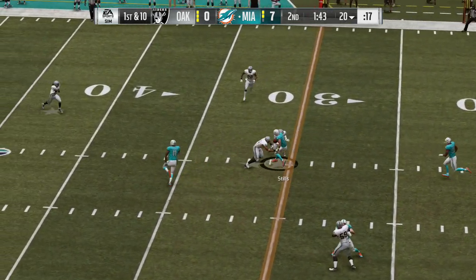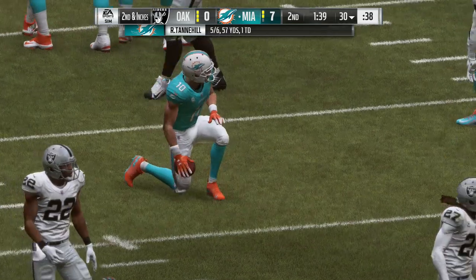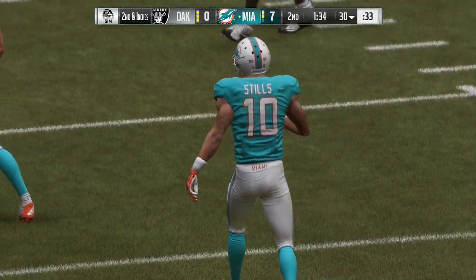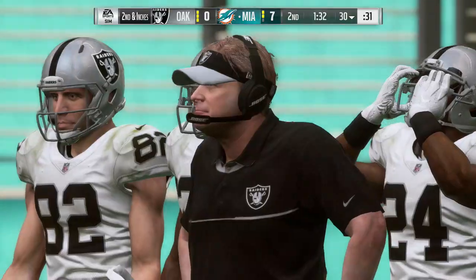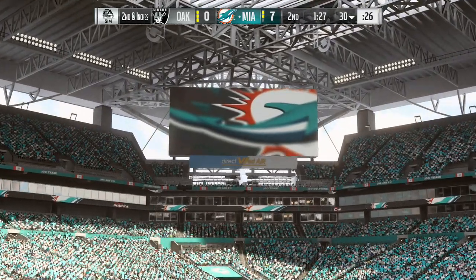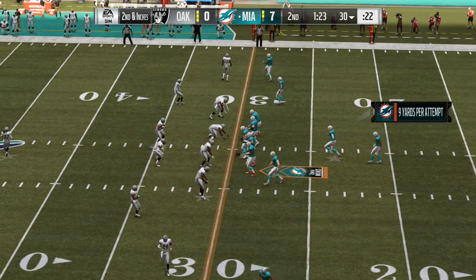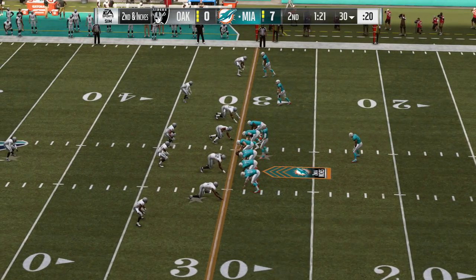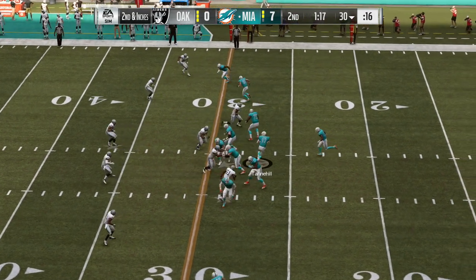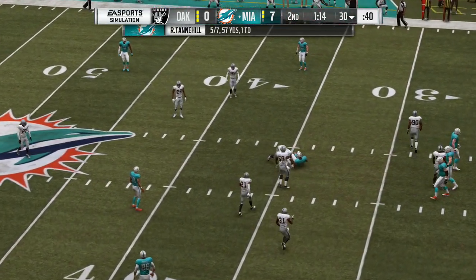Here's Tannehill. And Stills over the middle. 10 yards on the pickup there, and it'll be second down. So second and inches after that first down completion went just shy of the marker. Back to throw, Tannehill.